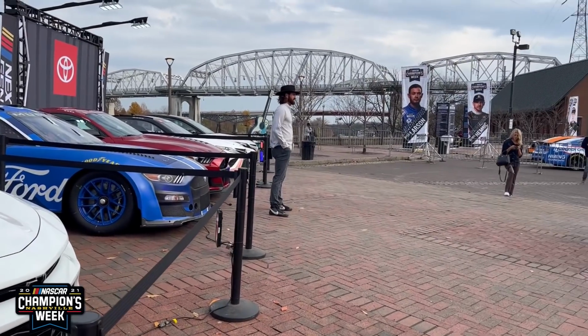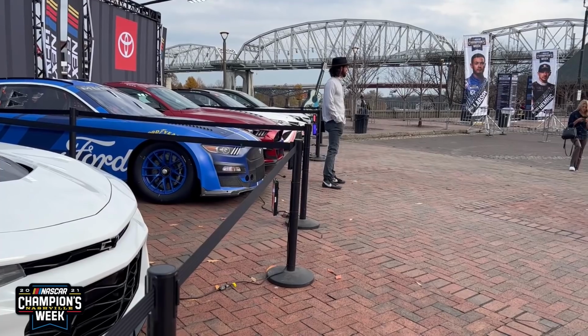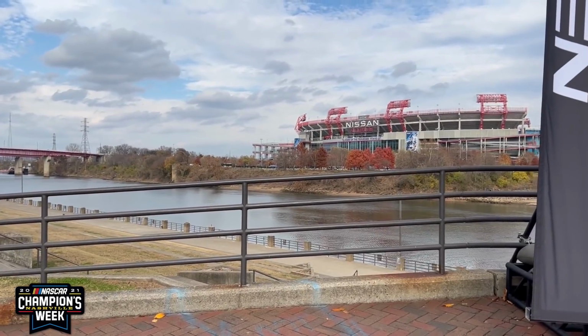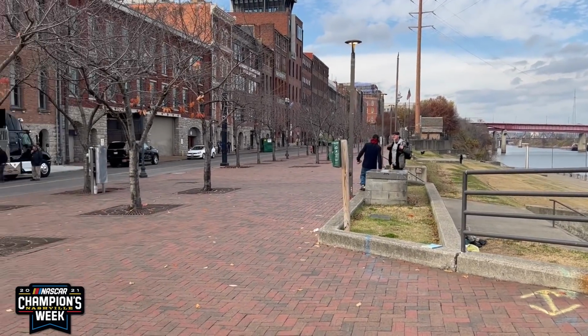And then over here to my right is Corey LaJoie. People from NASCAR are filming content over there, so good to see them out and about. Now over there you can see Nissan Stadium, home of the Tennessee Titans. Over here though, this area is kind of too blank in my opinion.